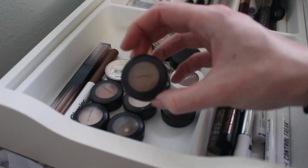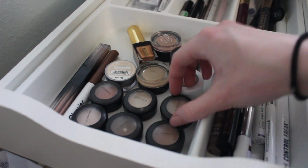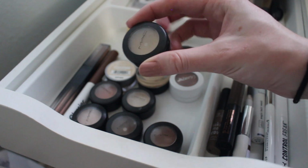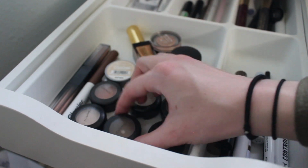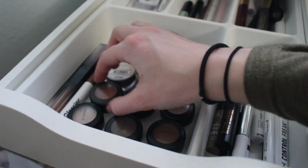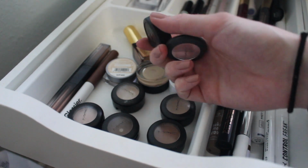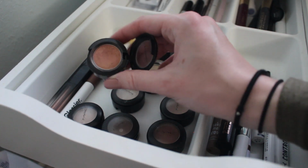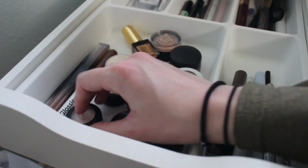6 MAC shadows. This one is in the shade Wedge. It's just a really pretty light brown. This one is in the shade Llama. I think this one's been discontinued. This is Nylon. This one is Charcoal Brown. This is Expensive Pink, which is absolutely stunning. You can see it a little bit better like this, but it is just so pretty. And then this one is in the shade Floof.